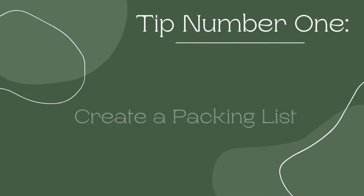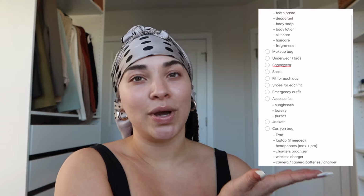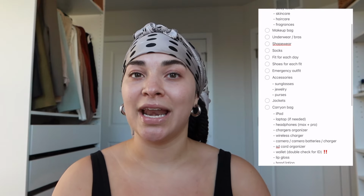So first things first, let's start off easy, is to have a packing list. Babes, here's mine right here. I have a domestic one and an international one to make sure that, you know, we remember the passport, remember all the things that we need internationally, because sometimes when you go to different countries, you do need different types of plugs and things like that. So I do keep two separate ones.